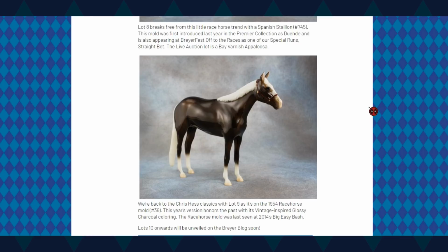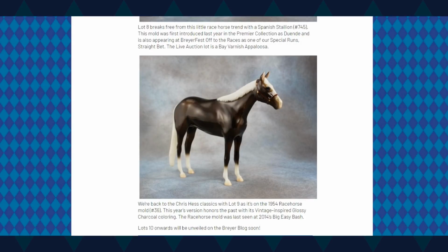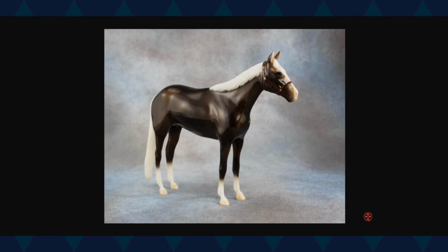Whatever. So this is Lot 9, and he is on the old 1954 racehorse mold. And I really love this guy, actually. I think he is really cool because I love charcoal models, and he is a pretty glossy charcoal. So that's my thoughts for him. I know a lot of people really hate him, but I love charcoal models. I think they're just so pretty, so I really like this guy.